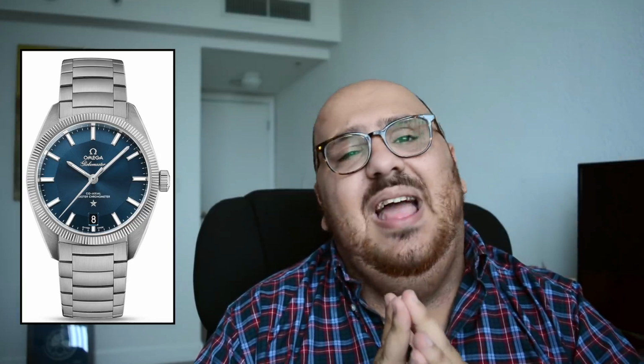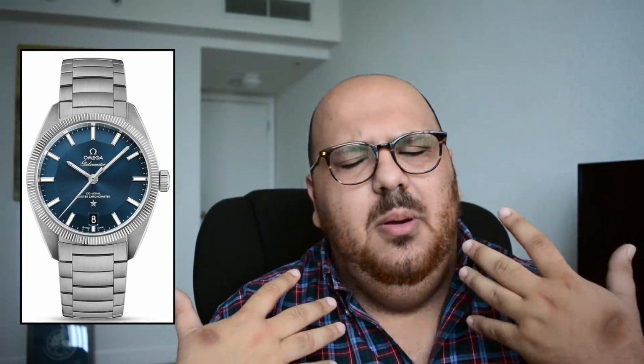Just 841, Datejust or Globemaster? Globemaster is a fantastic watch. 8900 caliber movement, METAS ultra accurate certification, more modern size, fantastic watch. But in terms of who won that battle, I mean, the Datejust absolutely spanked the Globemaster.